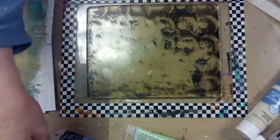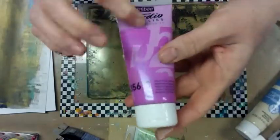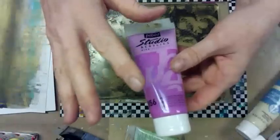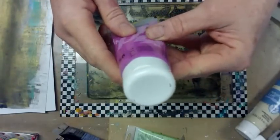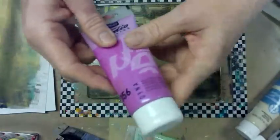PBO. This is PBO. It's a paint. PBO Studio Acrylics. They have a whole line of acrylic paints. They have the regular non-shimmery flat colors. But the ones that I could eat off the plate are called the Dinah colors, right?